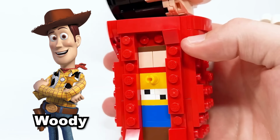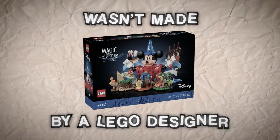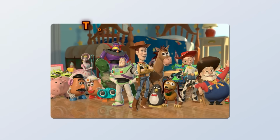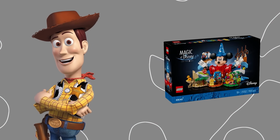Now, usually Lego designers won't make their Easter eggs this obvious, but this one wasn't actually made by a Lego designer. This set is part of the LEGO Ideas theme, which means a fan made this set, not one of LEGO's designers. The fans' favorite kids movie is Toy Story, so they wanted to pay homage to their favorite cowboy without fully including him in the set.